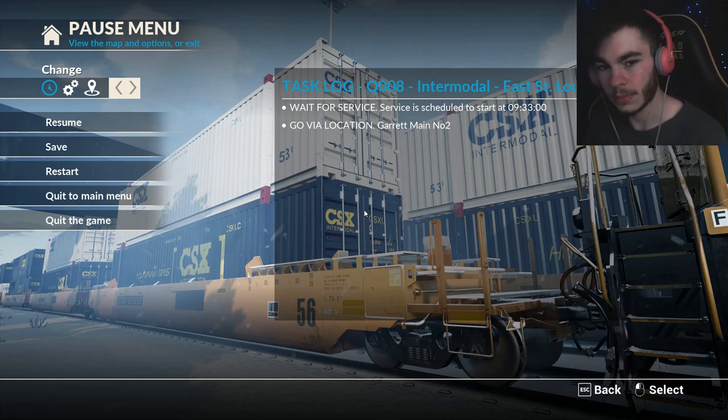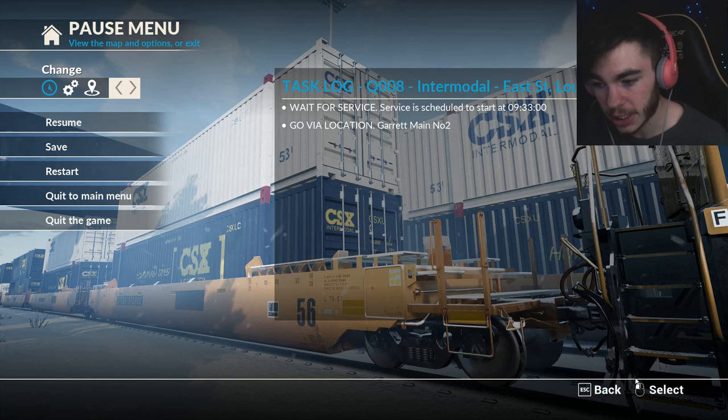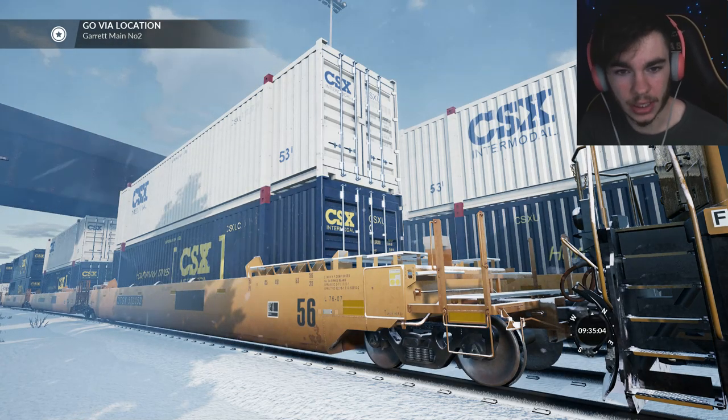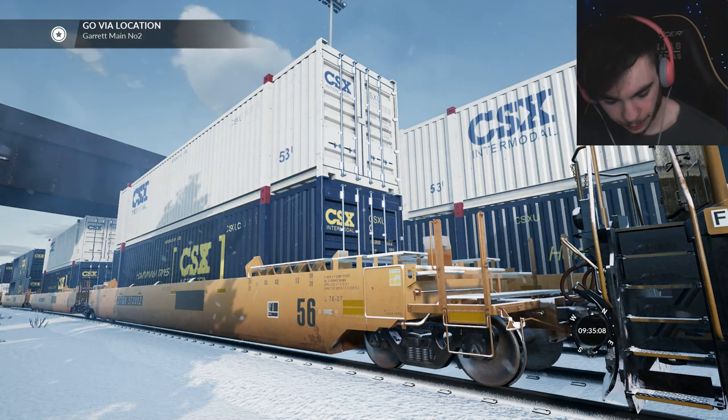And we're actually going to be doing a run today, an intermodal service here, East St. Louis to Little Ferry. And we have to wait for the service. It's scheduled at 9:33, and then we go via location. So I don't know if we're going to finish this before the stream's over, because I have some things to do this morning. But we're going to try to get as much done as possible this morning. So they want us to go Garrett Main number 2.